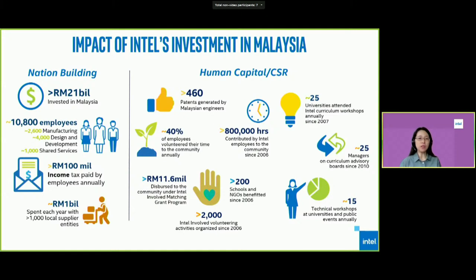Also, not forgetting giving back to the community, Intel is big on community work, and has already contributed more than 800,000 hours since 2016 when we started this. If you count by employee, about 40% of the employees have, one way or another, volunteered their time in this community work. And under the Intel Involved Matching Grant Program, more than 11 million has been disbursed to the community already.